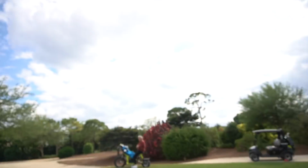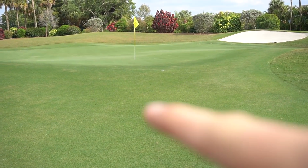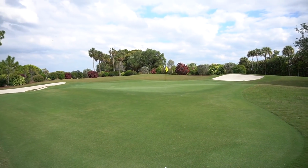Very fortunate there. I didn't do a good job of reacting to the lie I had. Put it a little too far up my stance on a downhill slope and I caught it really heavy. Luckily I did get over the water. That's what I got left here. Probably gonna try to play a bit of a bump and run into the fairway right about there. Kind of let it skip up and try to make a four.